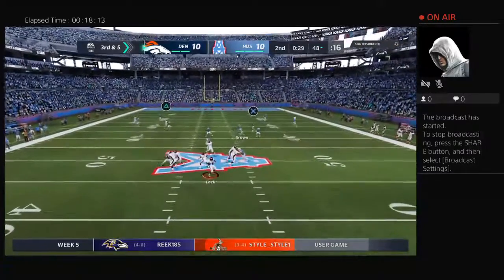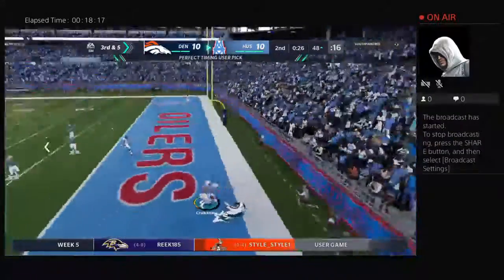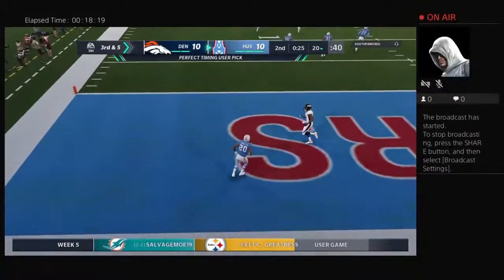Fakes the give to Gordon. Now here's Love to throw. He's going to let this go, back of the end zone. And this is going to be intercepted.